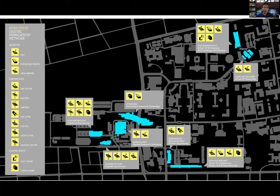So this is called digital fabrication network. And this is a small version of sharing economy, but which is implemented in the Penn State system. But think about it, we can extend this to the whole United States or to the whole world.